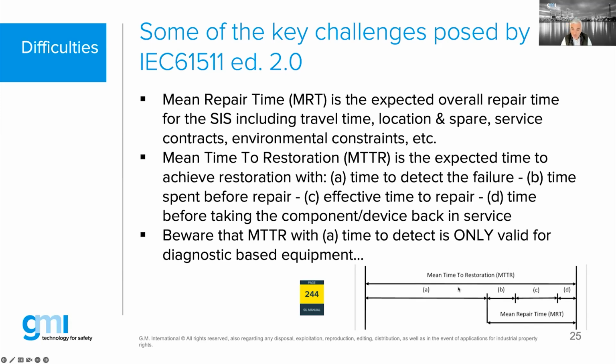So in summary, the MTTR is applicable for diagnostic-based systems; that is in the standard. But if you look in SIL verification programs, the commercial packages available on the market, the MTTR may be limited to a maximum, or the entry field for the number may be limited to 300 plus hours. And there is a reason for that.